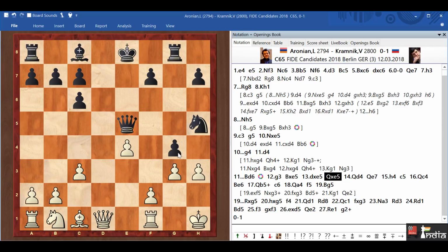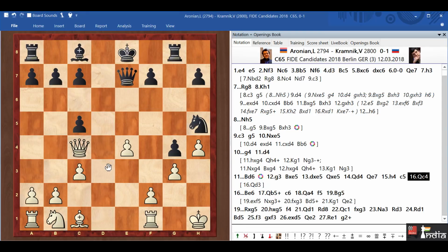g into h3 is a threat. Queen d4, of course you don't exchange the queens. And now here after c5, white could play it better with the move queen d3, but he went queen c4, giving a tempo to black. I think by now Aronian was completely shaken up. Queen b5, c6, queen a4, f5.